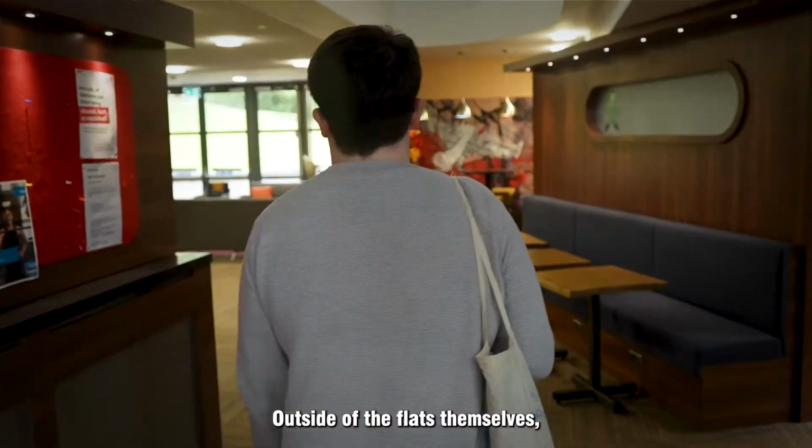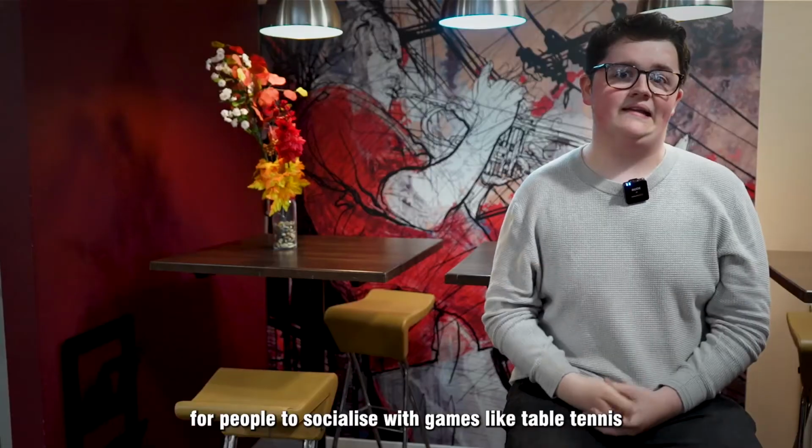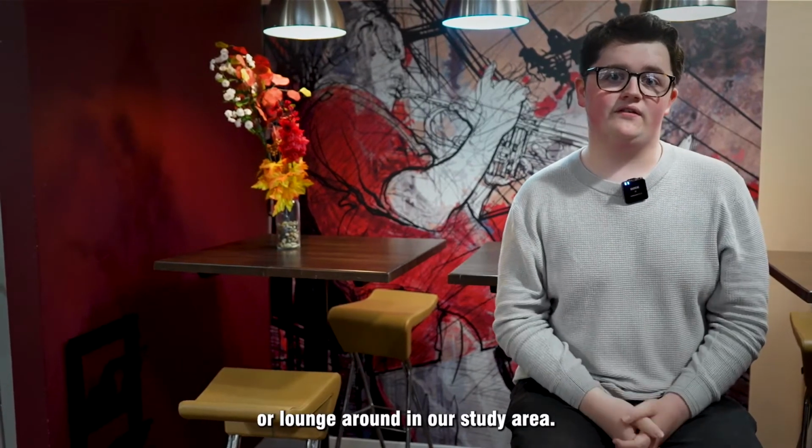Outside of the flats themselves, there's fantastic spaces like here in the common room for people to socialise with games like table tennis, and then to watch TV or lounge around in our study area.